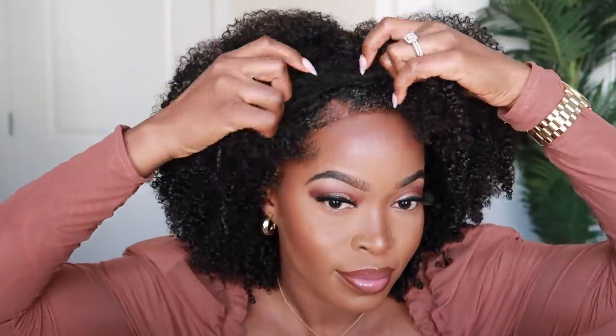Y'all, this looks so good. And although I did some things wrong along the way, it worked out in the end. And here's another cool way that you can style the unit. You can do a half up, half down, but you would need to just unravel the flat twist in the front. You can also do a side swept little bang situation and also do a middle part, but I'd highly advise actually parting your hair down the middle so that it looks more natural. I just love the versatility of this unit.